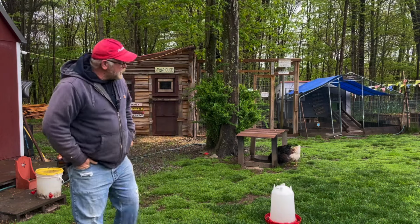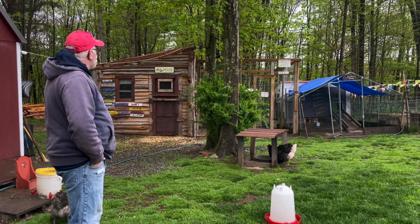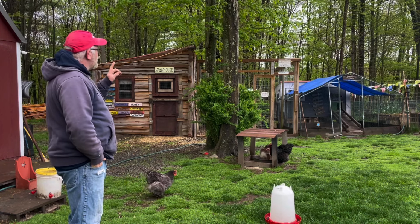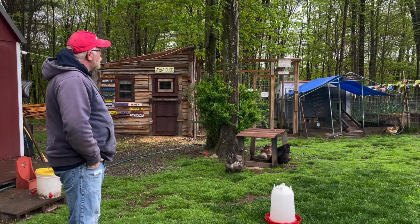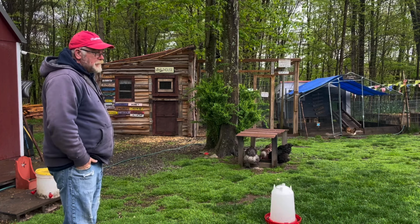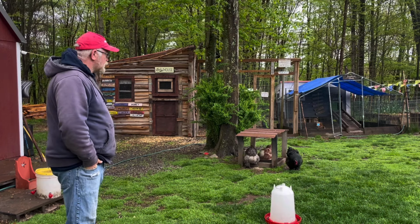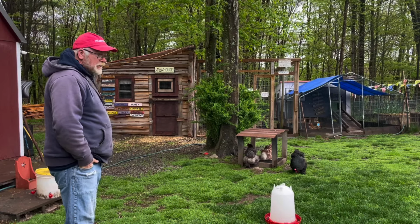I built all of these out of, again, crates and pallets. We did buy the duck run. That was the first thing that we had. I want to say we bought that 5 years ago, along with the Tractor Supply style chicken coop that we had, but it was a duck coop. Mrs. Jack started with ducks first, and then she did her research on buying our chickens.